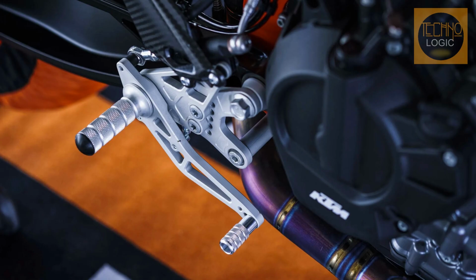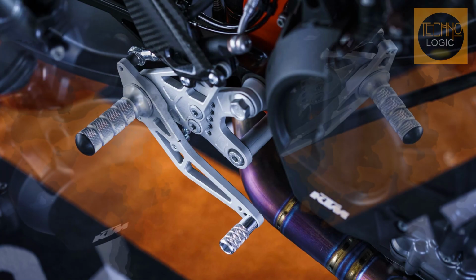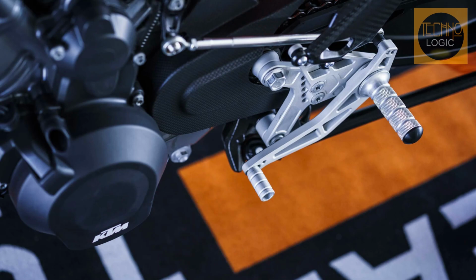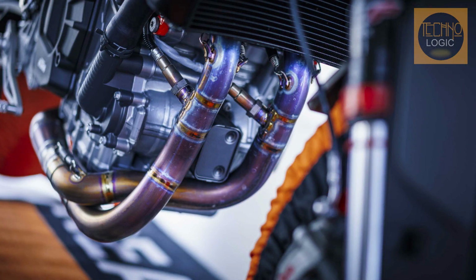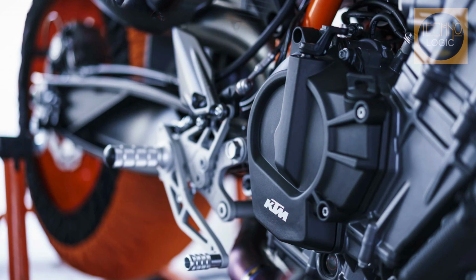Developed from the same parallel twin that powers the KTM 790 Duke, the KTM 890 Duke R engine has been worked into a fire-breathing, high-performance midweight titan. With its increased bore and stroke, higher compression and higher maximum RPM limit, the KTM 890 Duke R churns out an impressive 121 HP and 99 Nm.